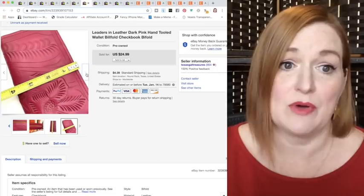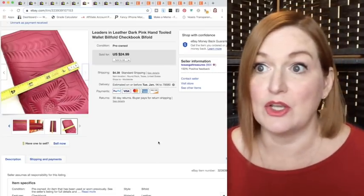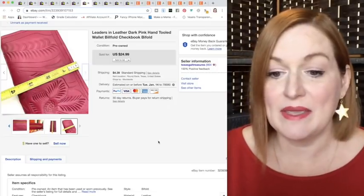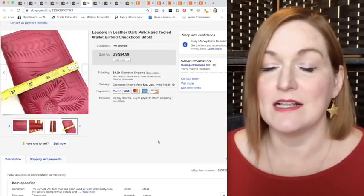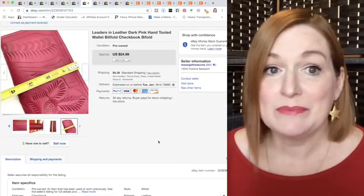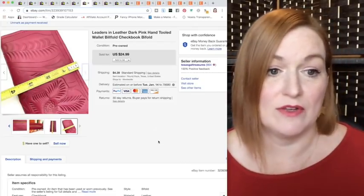I'm just still surprised that it was still sitting in a bin. It wasn't even a new bin. It was one that had been sitting there for a while. So I got this in the bins, and it sold for $19. Took an offer on that, and it weighed next to nothing. So probably a good $15 profit on this wallet.